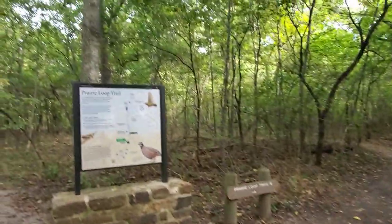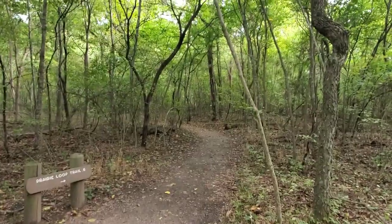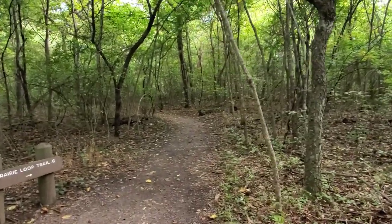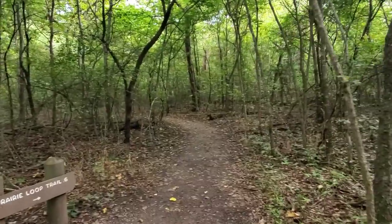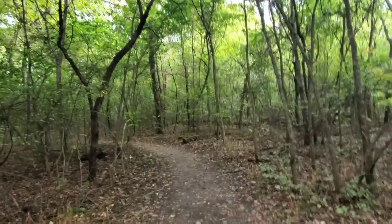So as you can see, there's many trails that split off from the main trail, which is gravel, but a lot of these trails will be just dirt and woods. And be careful when you're on these trails. There's lots of poison oak, poison ivy, so try not to get too far off of them. Remember, leaves of three, let it be.